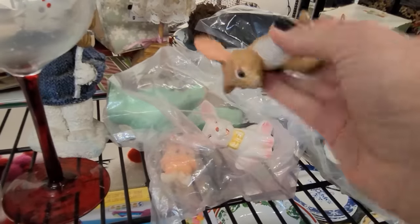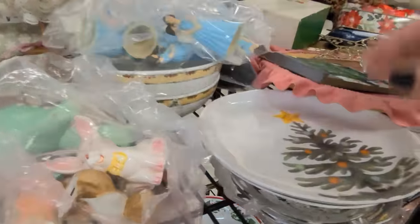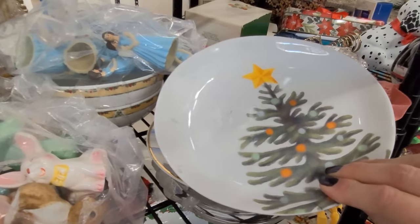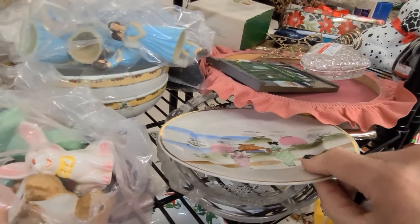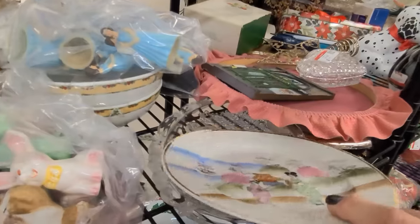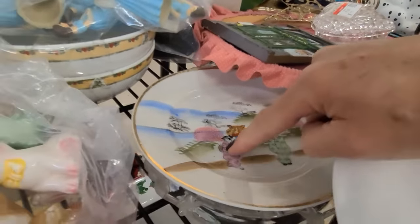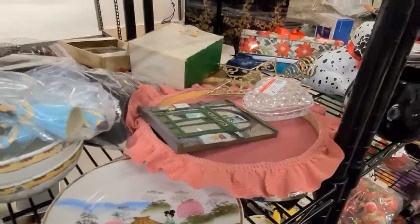I'm just having a look. Sometimes just one item in a bag can make purchasing the whole bag worthwhile. This is a Christmas plate, melamine, and I have a set of these at home. I can always use one more for 99 cents. An Asian plate there, $3. This has a little bit of damage on her sash there, so we'll leave it.